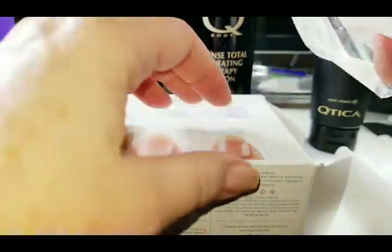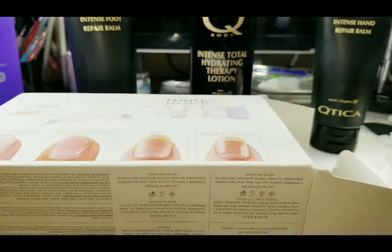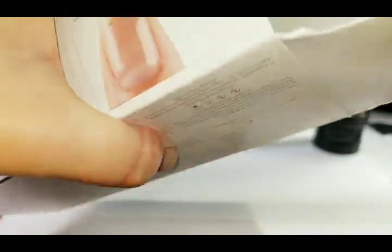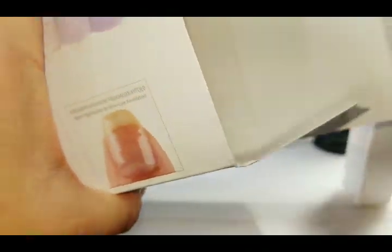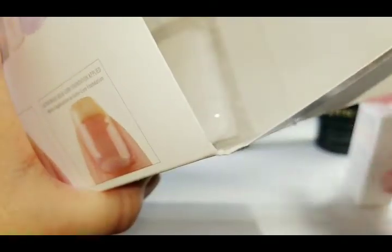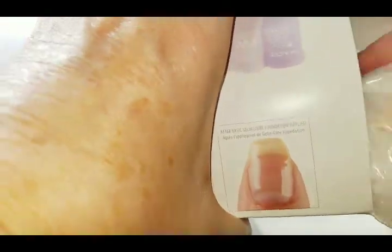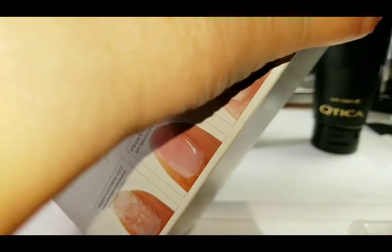The kits come with a bunch of stuff. I actually got this free when I bought a bunch of nail polish, so it comes with cotton balls. It comes with, like, little remover. It comes with lint-free pads, all kinds of stuff, and then what you need for the jelly cure thing. So that's kind of cool. So I kind of liked that.